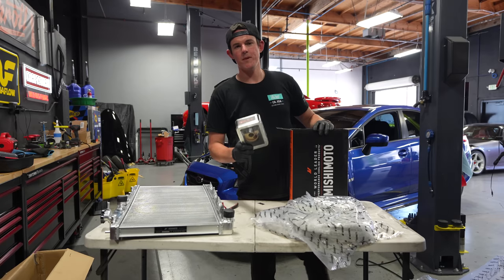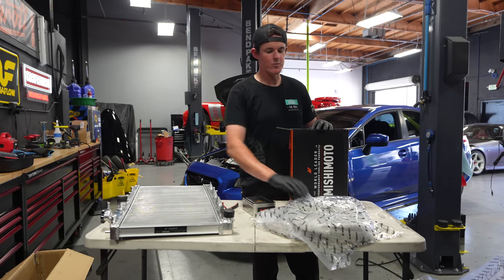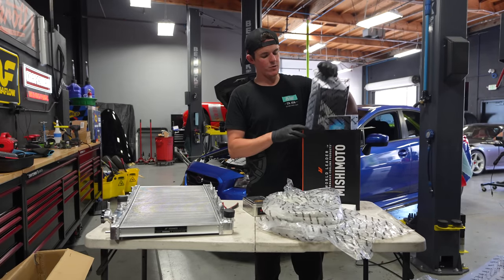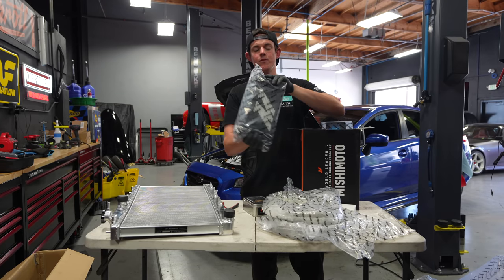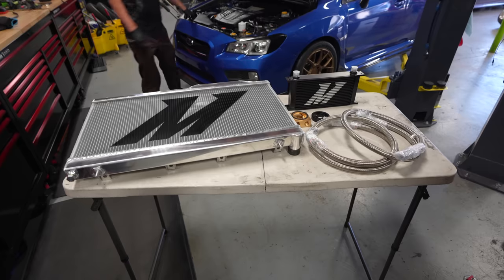So here's some critical components of our oil cooler kit. We have a sandwich plate. This is gonna go underneath the oil filter. It's gonna allow us to run AN lines, which are these guys here. And of course, we have the cooler itself, which is a beautiful black cooler. We're gonna get this mounted up. We do have to pull the front bumper up to mount this and get the cooler set up. So we're gonna do that. And then we're gonna drain the radiator, get this radiator in. Let's go.